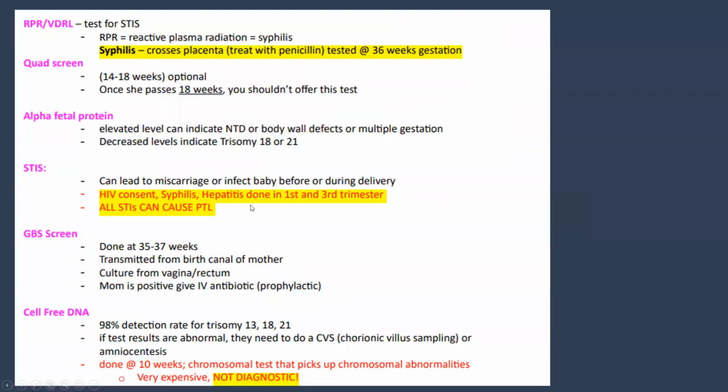Okay, we do have a lot of tests here, but this is the stuff that really distinguishes between the two. We have the RPR, VDRL. This is essentially talking about syphilis. I would say, in parentheses, syphilis. We're testing because syphilis can cross the placenta, and we're going to be treating them with penicillin if it is positive, at around 36 weeks.